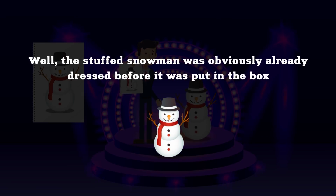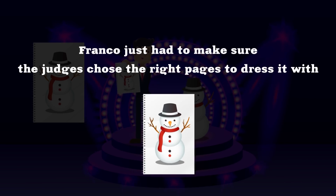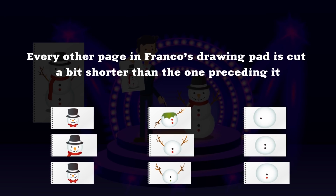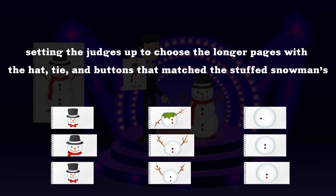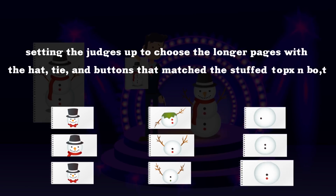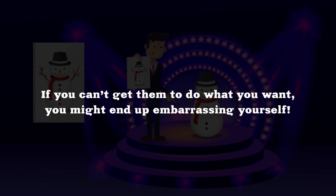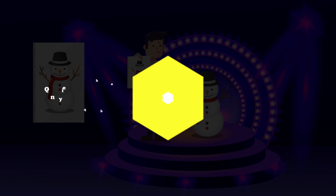Well, the stuffed snowman was obviously already dressed before it was put in the box. Franco just had to make sure the judges chose the right pages to dress it with. Every other page in Franco's drawing pad is cut a bit shorter than the one preceding it, setting the judges up to choose the longer pages with the hat, tie, and buttons that match the stuffed snowman's. Participant manipulation is a common practice in illusions like this. If you can't get them to do what you want, you might end up embarrassing yourself.